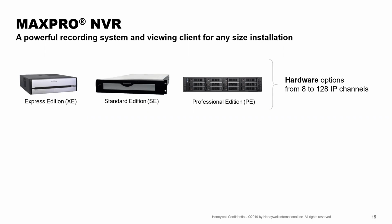The last one is the medium to large size NVR. We call this the Professional Edition, PE. The capacity starts from 32 channels up to 128 channels. The storage supports up to 12 hard disk bays, and per bay you can put in a 12 terabyte hard disk. It supports RAID configuration and comes with a 5 year warranty. We will soon launch a 256 channel model.